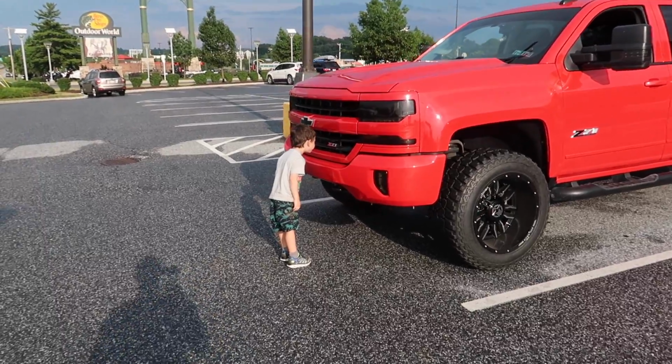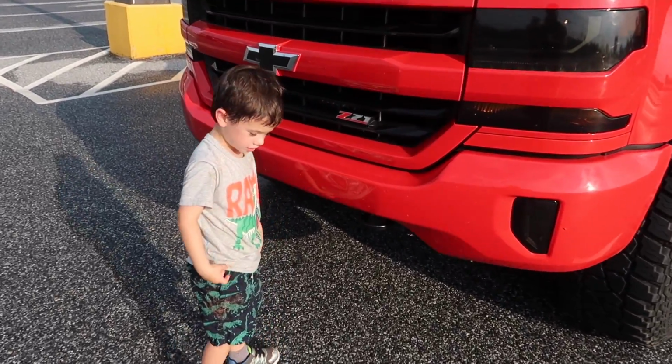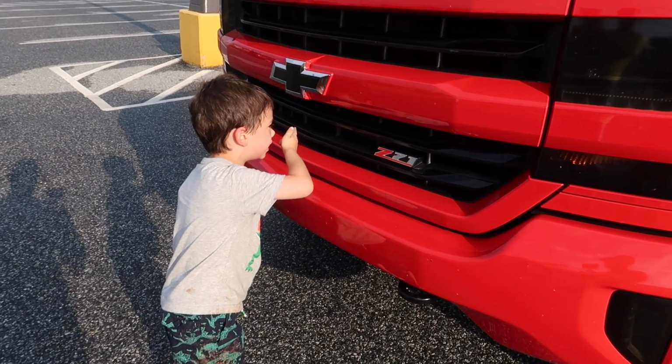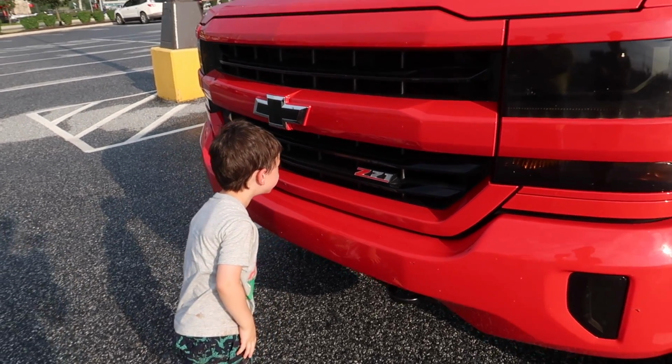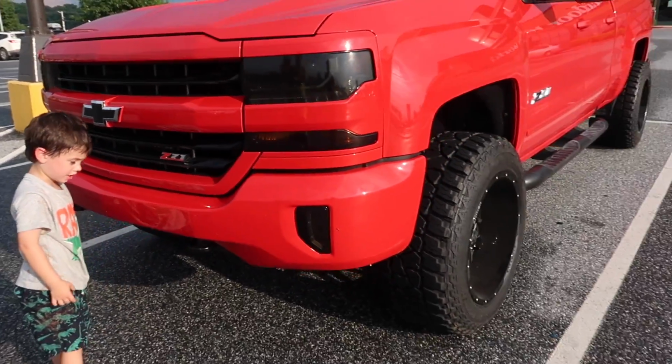I think he's happy with it too. Is it like a Tonka truck? Huh? Did you ever play with Tonka trucks? Oh, I'm just looking at the lights. Oh, yeah, the lights. Oh, look at that. The hidden lights. Yeah. Good eye, buddy.